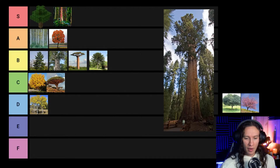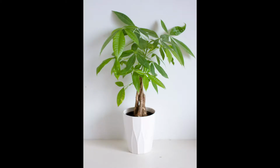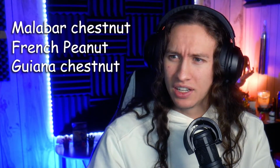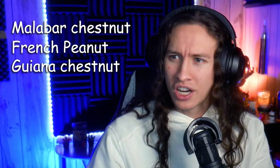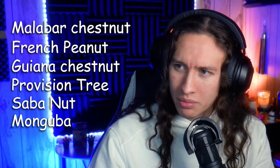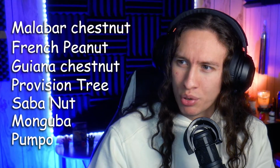Next, we've got money trees. Very common houseplant, also known as the Malabar chestnut, the French peanut, the Guyana chestnut, the provision tree, the sabanut, the Pumpo. This one's got a lot of different names.